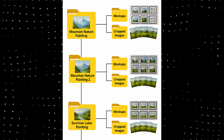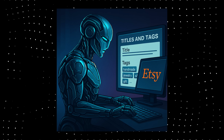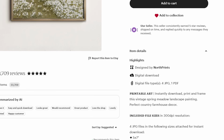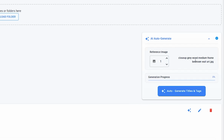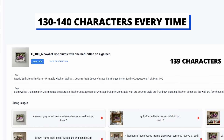So with my software, that means I just drop in my giant tree of folders, click one button to write titles and tags for each art listing using AI, and I can even use an automated system to write descriptions in bulk, even if I want to add custom notes about the artwork like this. And FYI, there are no fancy gimmicks here. The AI actually analyzes one of your mockups in the app and writes highly optimized SEO titles and tags, making sure they're as long and keyword packed as possible.